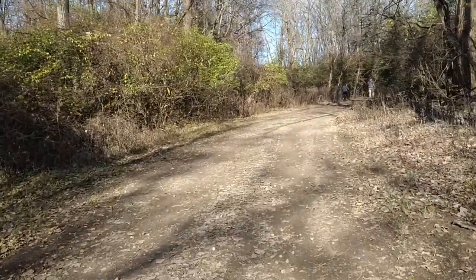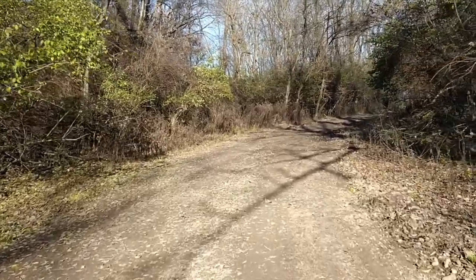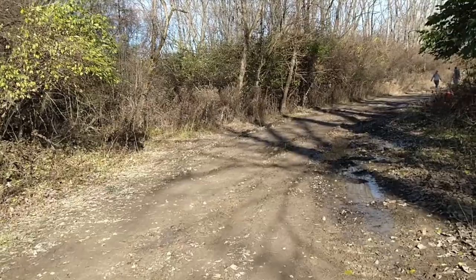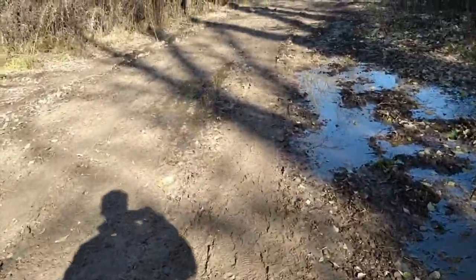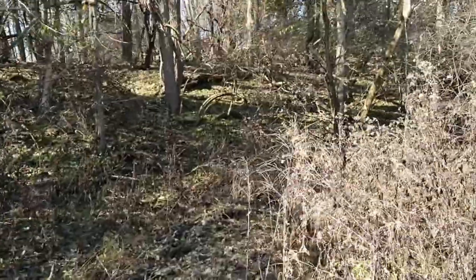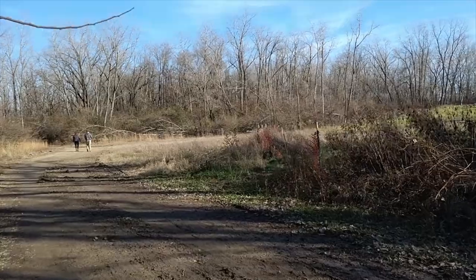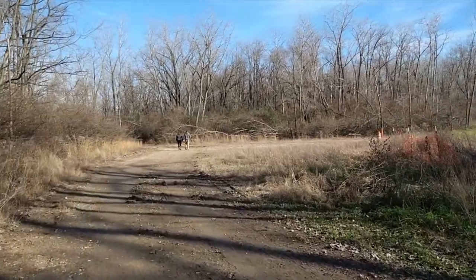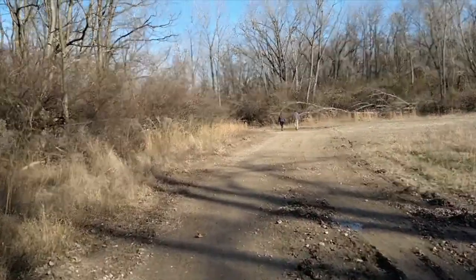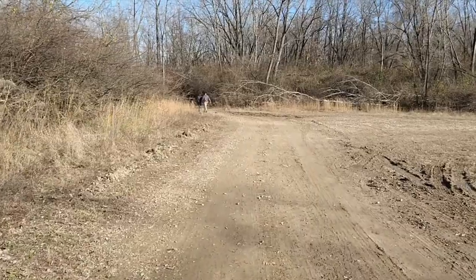I imagine in time, I don't know if this will be paved or if this will be gravel like some of the back trails at Metro Park. I doubt it's going to stay mud. Otherwise, it'll be a muddy mess during rain. Like this. I actually like this over here better than I did the first part.